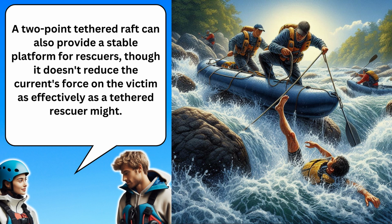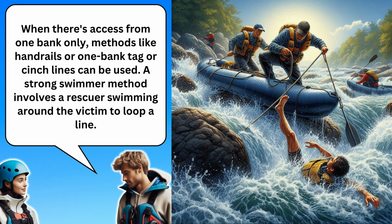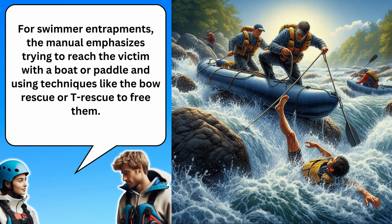When there's access from one bank only, methods like handrails or one-bank tag or cinch lines can be used. A strong swimmer method involves a rescuer swimming around the victim to loop a line. For swimmer entrapments, the manual emphasizes trying to reach the victim with a boat or paddle and using techniques like the bow rescue or T-rescue to free them.